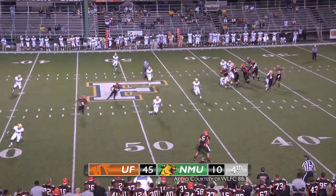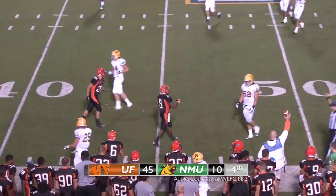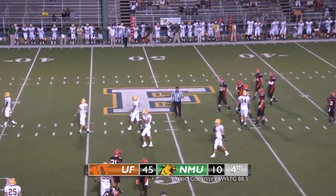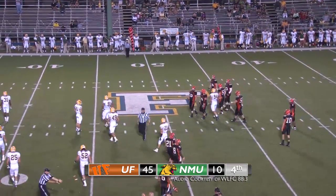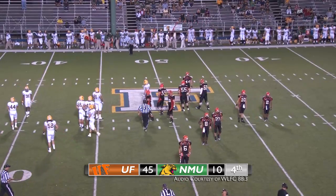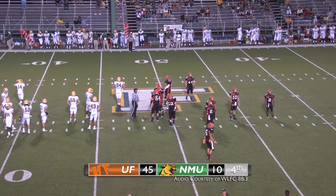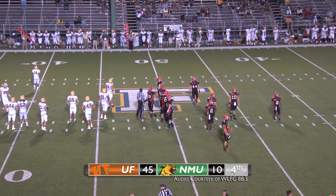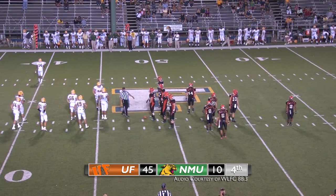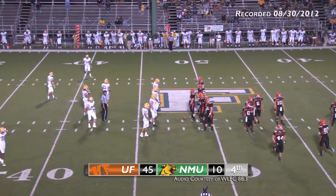Sloan rolls out, wants to throw, finds Nathan Morris here on the near side. He'll take it across midfield into Northern Michigan territory and step out of bounds. Just great recognition there by Jesse Sloan, realizing that they were in a deep zone. They were going to have the underneath route. Ball left his hand early. Great pass to the sideline, and Nathan Morris knowing exactly where he needs to go to get the first down. Moves the chains, keeps the offense on the field.